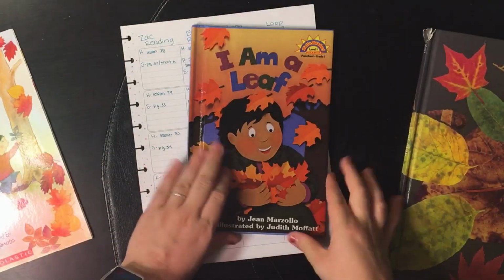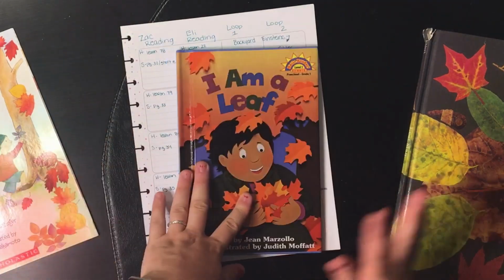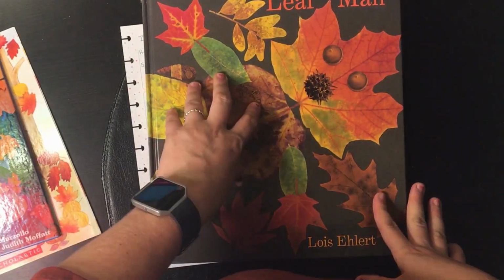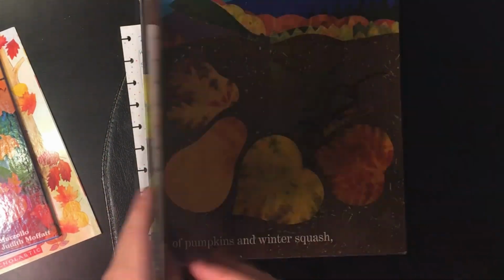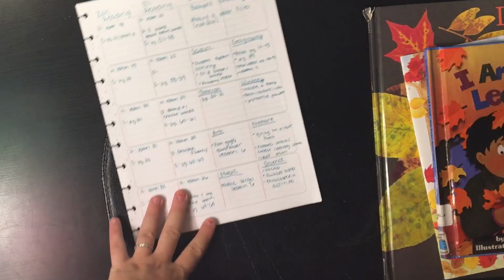Then I'm going to read this book to them, I Am a Leaf, and this is just a fun little book that I'm going to read to them about leaves. And then we're going to read Leaf Man, and the boys are actually going to create a leaf man from the leaves that they find on our nature walk. And that's what we're doing this week for nature. And that is all we're doing this week.